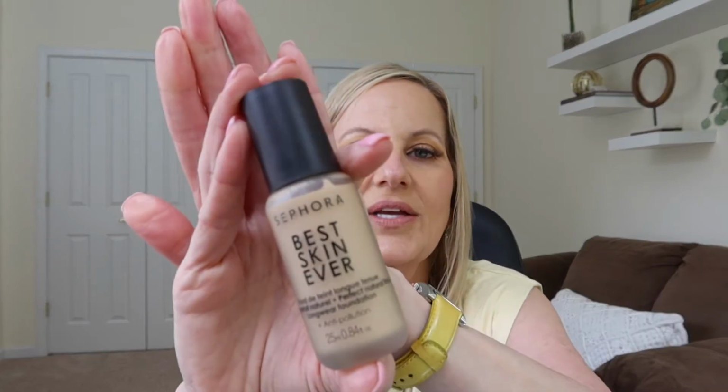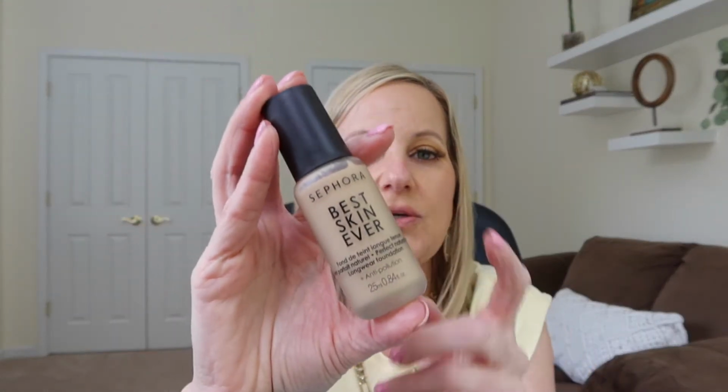And then if we want to go back to putting makeup on, I think I talked about this Sephora Collection Best Skin Ever Foundation. I have it in 25, and I do have it on my face now. It is a little bit on the darker side. I probably would have gone lighter had I been able to actually test it. But it claims to be a natural finish with long wear time, and I believe that to be true.